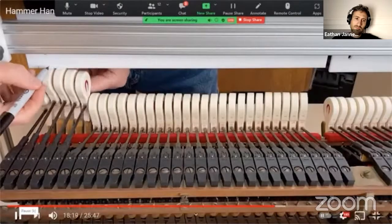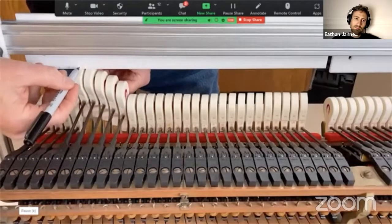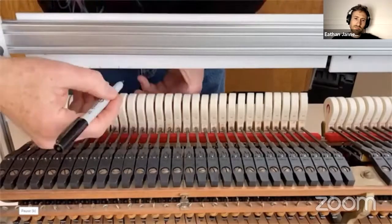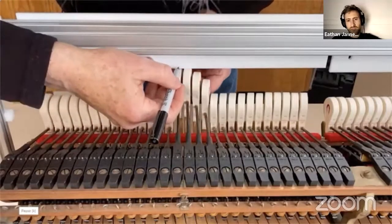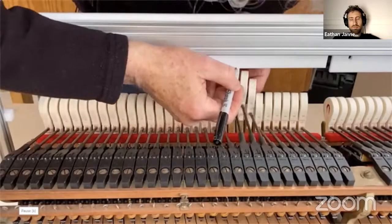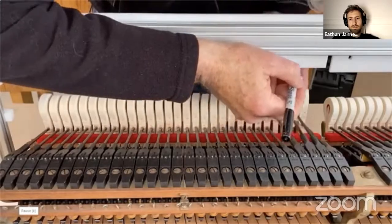Okay, now I went to the piano, and because the original hammers were so terrible, I spaced the hammers in the piano, and now I'm creating a scale stick along the bottom edge of the template so that as I regulate, I've got a place to come back to. A question here from Bill Monroe: always WNG parts?